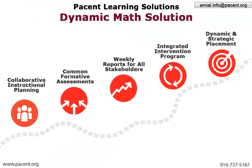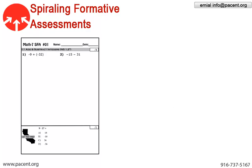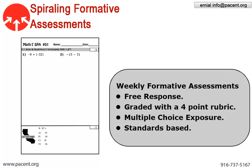Now let's take a closer look at how the weekly formative spiraling assessments are used to increase student engagement and promote self-learning. The next few slides will provide an overview of how the Pacent spiraling formative assessments work. Formative assessment items are all free response and are graded using a 4-point rubric. We included a single multiple-choice style question each week in order to provide exposure to this question format.